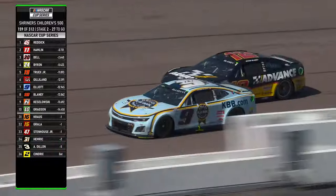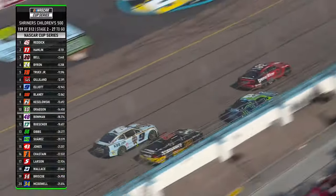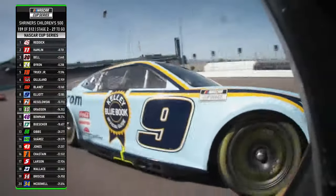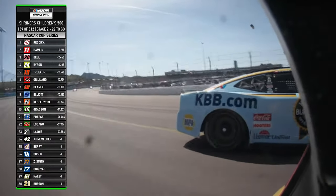You see, he called his shot. Well, he knew what he had. Seventh place, Brian Blaney, Chase Elliott. Ahead of them, Todd Gilliland, who is still out there, hasn't made his green flag stop yet, holding on to sixth place. This is seventh.